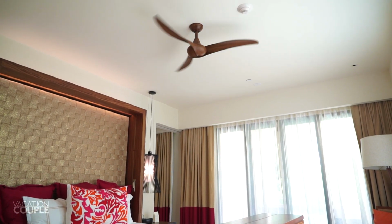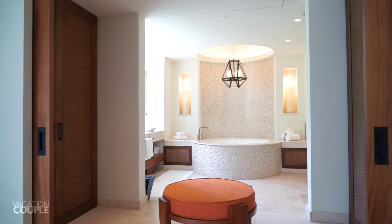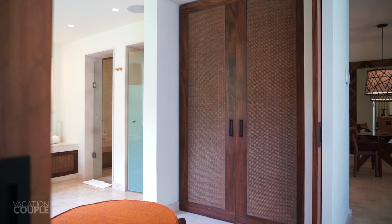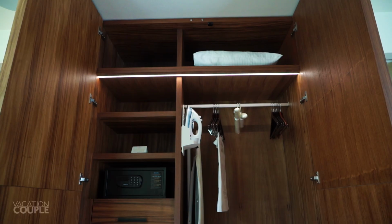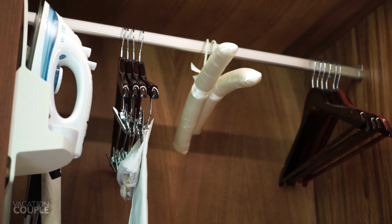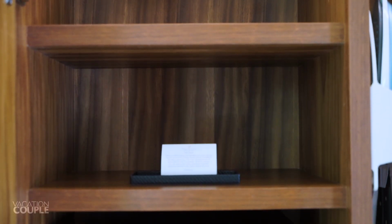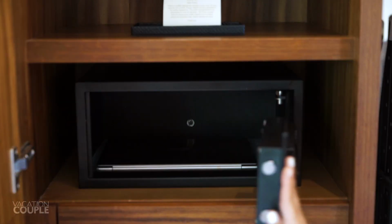Above is your ceiling fan for the ultimate comfort. Beside this is your open concept storage area. The plush ottoman is in the center, dividing your his and hers wardrobes. On the left, you'll find various hangers, an iron and ironing board, scale, shelving storage, and your safe. This safe fit our 13-inch laptop with plenty of room to spare.